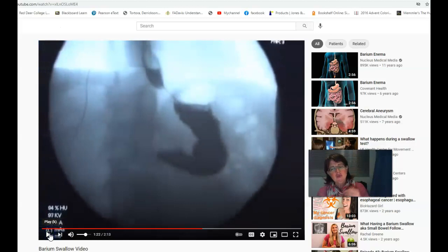And watch the peristaltic wave carry the barium through the esophagus into the stomach. Okay, so there are contractions, and we talked about that muscle layer, the circular layer and the longitudinal layer. And as the bolus of food is going down the esophagus, there are these muscle contractions to push it down the esophagus.